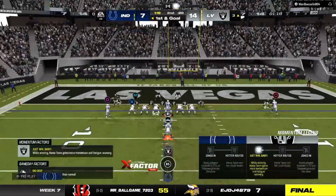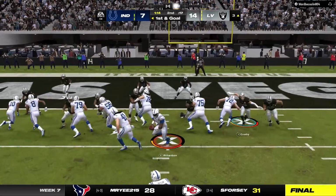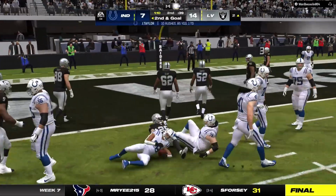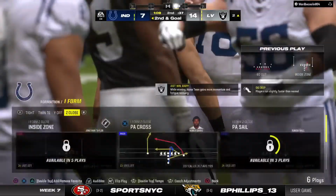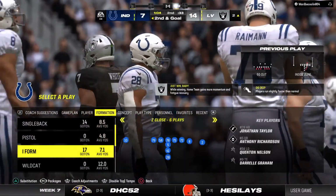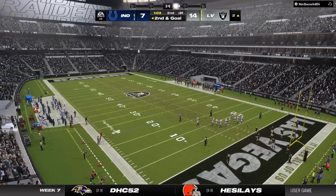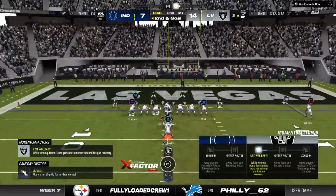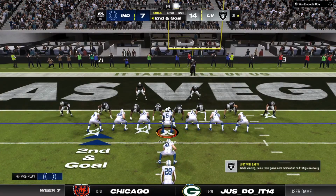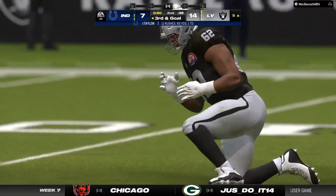A chance now to get even before the break as they come up 1st and goal. They'll look to run with Taylor. Nothing doing there. They're going to wind up holding him at the 2. No gain there, and it's going to set up 2nd and goal. This defense against the run, by the way, they're not top 5, but they are top 10. So what's your philosophy here? Do you try and run the ball against a team that's pretty good against the run? What if you're a pretty good running team? If so, you might want to go ahead and run it anyway, because that's your strength.